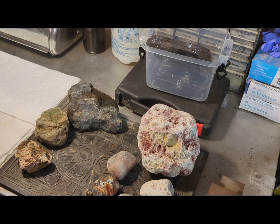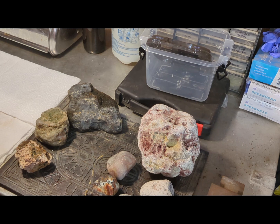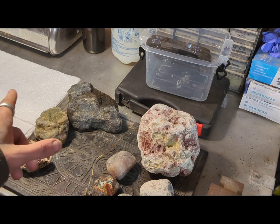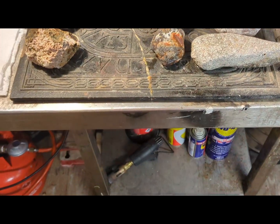So what I'm going to do is take my phone off this stand and get a wipe because it's covered. Then I'll turn the video back on when I'm over here at the bench and go through all these slabs to show you. So back in a minute, folks.